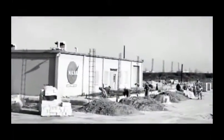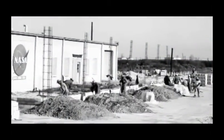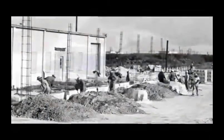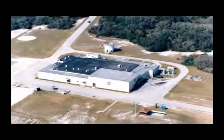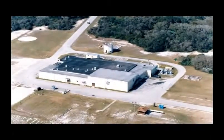Florida's mild climate, vast undeveloped land surrounding the Cape, and its proximity to water made it a good choice for launching rockets. And so the Mercury Control Center was designed by the Army Corps of Engineers and built in stages on Cape Canaveral Air Force Station between 1956 and 1963.